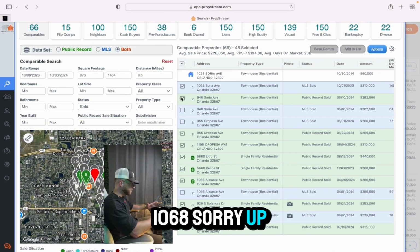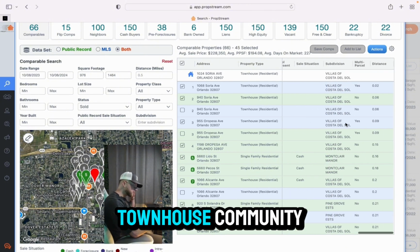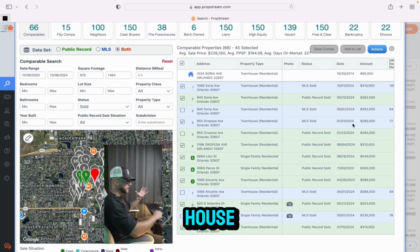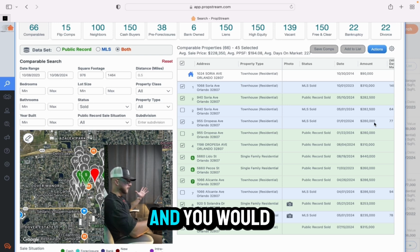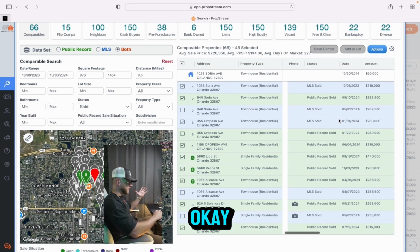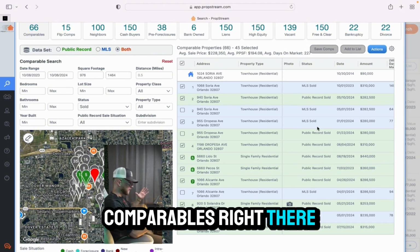1068 Saria, 940 Saria, and 955. Okay, these are all the same exact townhouse community. So they're identical comparables. If it was a single family house, you would do the same thing and you would just make sure that it's in the same subdivision. Okay, so those are comparables right there.